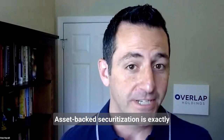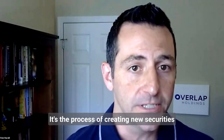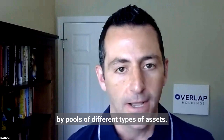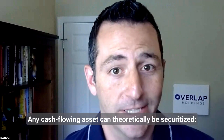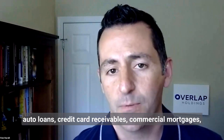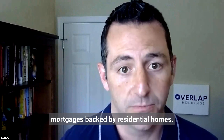Asset-backed securitization is exactly what the name implies. It's the process of creating new securities that are collateralized, that are backed by pools of different types of assets. Any cash-flowing asset can theoretically be securitized, right? Auto loans, credit card receivables, commercial mortgages. The most popular, of course, being mortgages backed by residential homes, right?